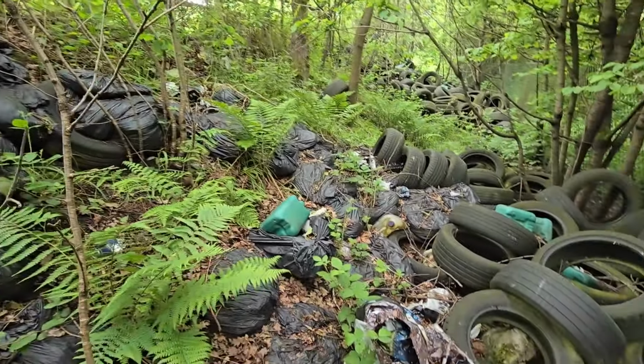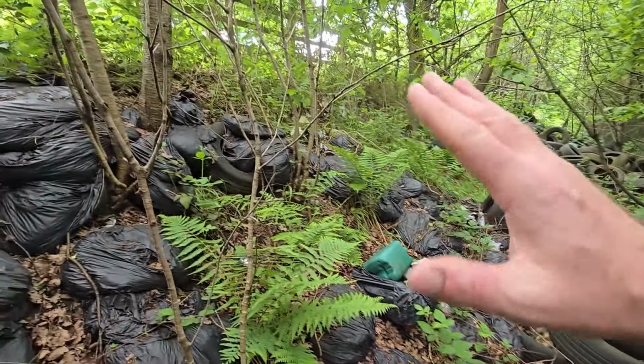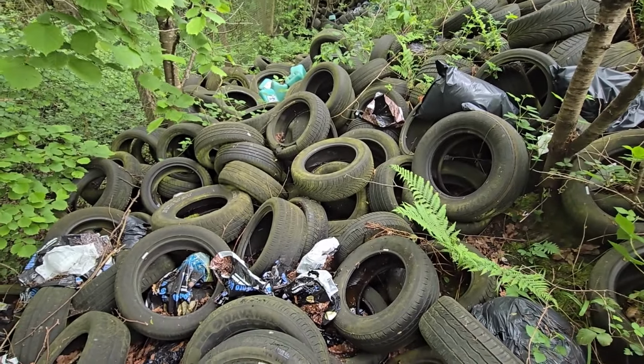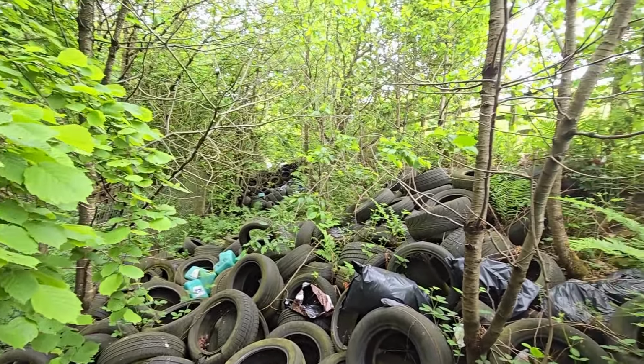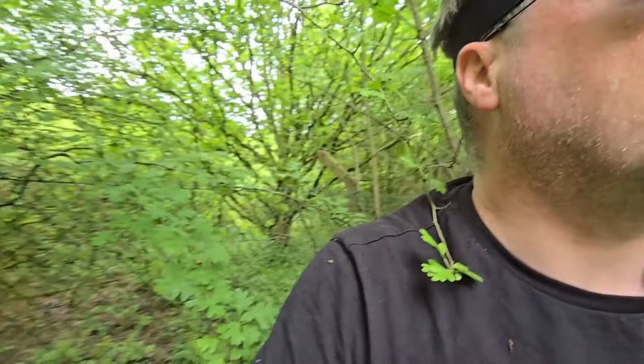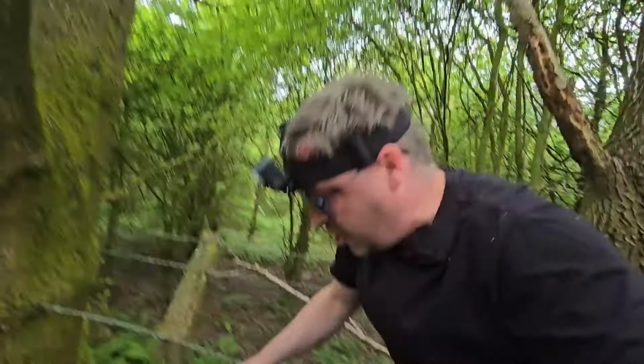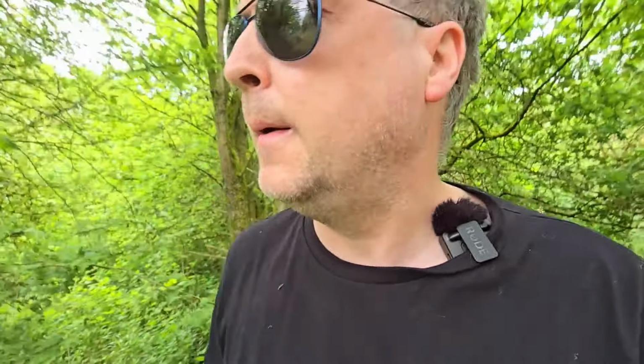Right, I'm no expert, but from what I've seen in the past, that is a massive, massive crop. As you can see, I've just come across mounds and mounds and mounds of the stuff. In all honesty, it looks like absolute bloody hell. Jesus! Railway land, maybe? I don't know.